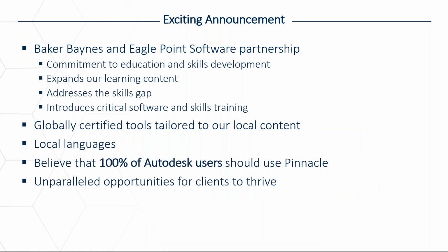So our partnership with Eagle Point is a groundbreaking step in our commitment to education and skills development in South Africa. It expands learning content, addresses skill gaps, and introduces critical software training. We're proud to offer globally certified tools in local languages, for example, English, Zulu, Xhosa, Afrikaans, Sesotho, and Setswana. That's a first for South Africa. We believe all Autodesk users here can benefit from Eagle Point's Pinnacle series for on-the-job training and providing unparalleled opportunities for clients to thrive.